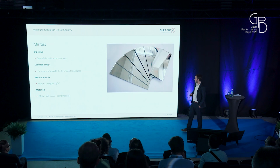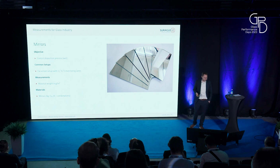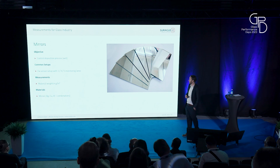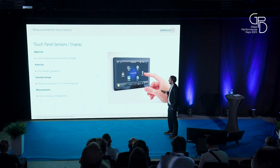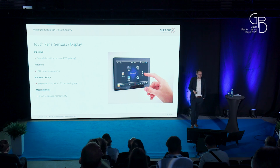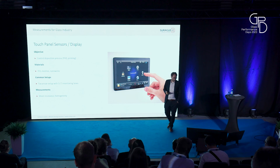Two more applications: classical mirrors for home use. Here the unit is weight. Sometimes it's thickness, sometimes it's emissivity, sometimes it's sheet resistance, and here it's weight. But basically the same concept applies. So this is also a measurement which is relatively easy to do. And the last one I wanted to mention is display, of course, and touch panel sensors, where we work with all sorts of materials: metal meshes, nanowires, carbon nanotubes, also metal films, ITO, and the setup really depends on the process which is used there.